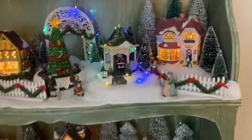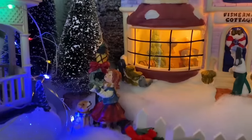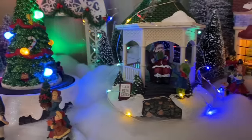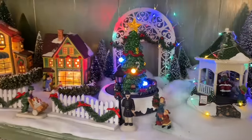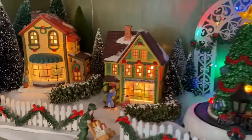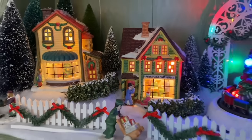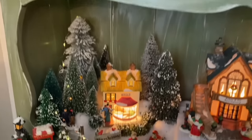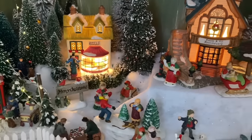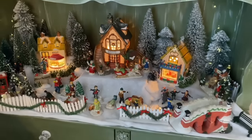And it's just so much fun. Up here you can see in the bay window, there's things going on in the house, and Santa's in the square, and they've lit the Christmas tree. I just really have a lot of fun with it. And again, I love that I have it set up to where I can really see it and enjoy it this year. So that's my Christmas village.